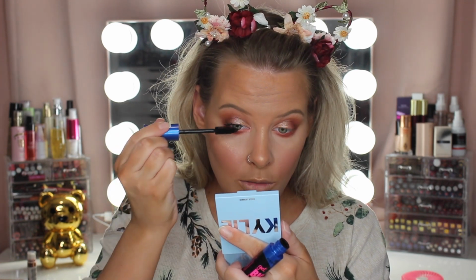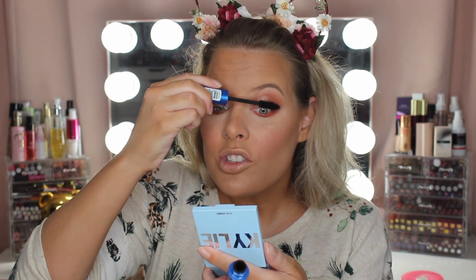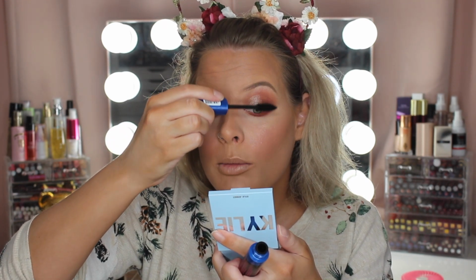I feel like everybody always raves about Essence's mascara, and this is the second one I've tried from them. The first one is the Waterproof Lash Princess, and that one I'm just like, am I just not buying the right one? I don't know. I feel like this mascara though would be a really good no makeup day mascara if you wanted something that looked pretty natural. It makes my lashes look nice and fluffy. It's just, I wish they were just a little bit more separated.